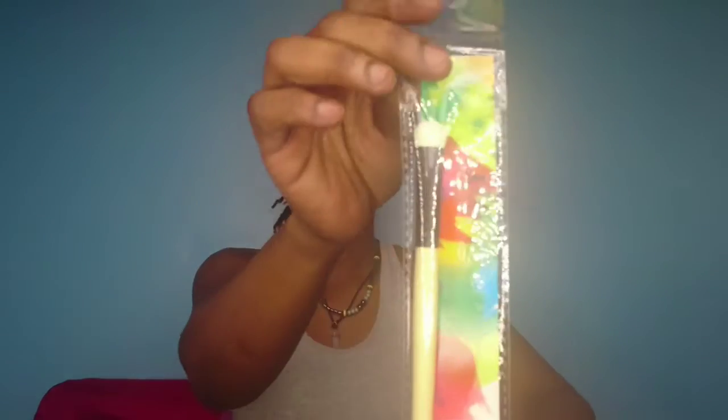I also got a brush. It's called Elite Brushes, a bamboo collection. And it's for medium shadow. Ooh, I don't know if they put this in there because I didn't choose this. I chose another brush set.